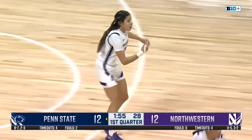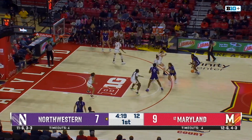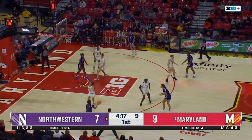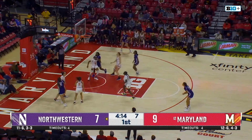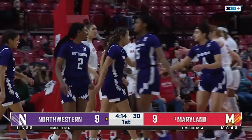Veronica Burton from Elmhurst. So Northwestern will have the chance to reset. Those plays can not only get turnovers, but can really boost your momentum. As Burton pulls up from the baseline, she hits it and she's going to the line for one more.